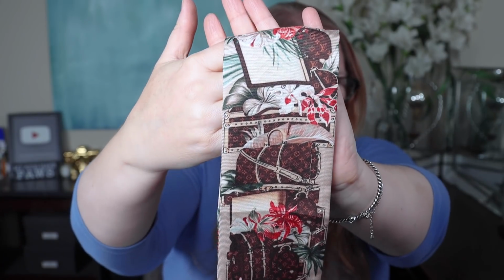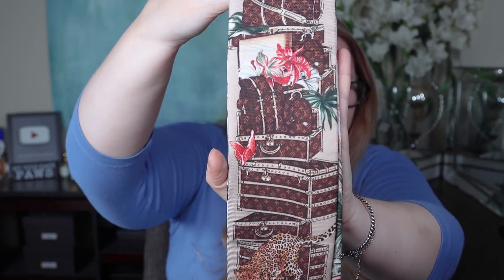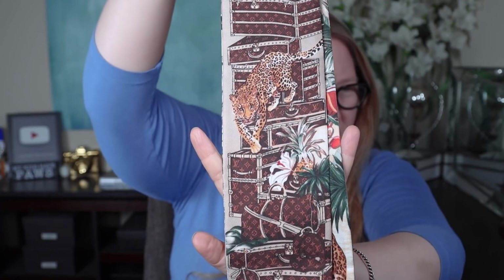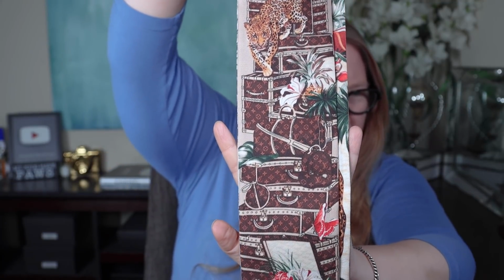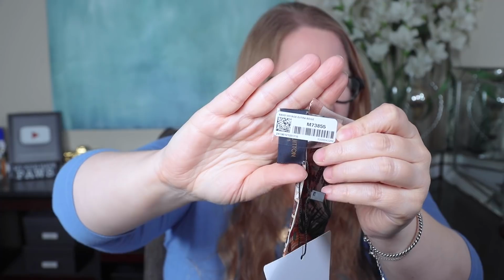So let me show you that side. And this bandeau did come in a couple of different colorways. This side has trunks and Louis Vuitton bags on it, and more kitty cats and butterflies and palm leaves. I just love that. And there's the tag that's on it. So it's got the Louis Vuitton cloth tag, but also it has the little barcode tag still attached. This is the beige colorway.